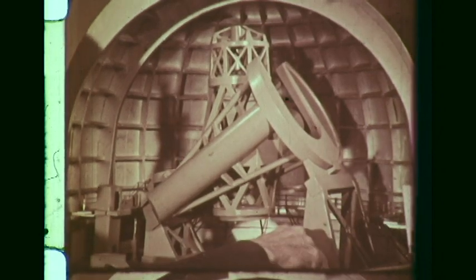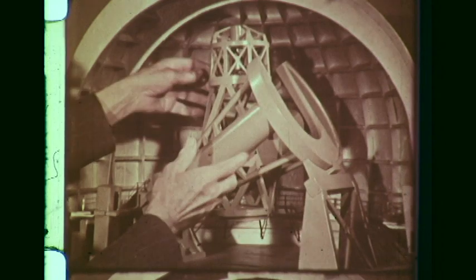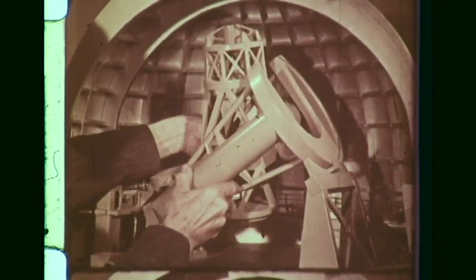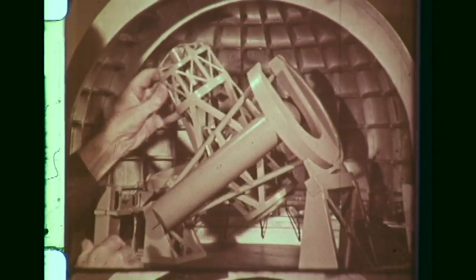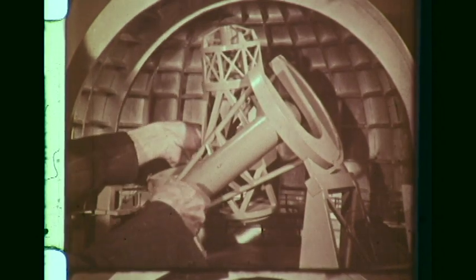It shows the north and south bearings on which the telescope can rotate east or west parallel to the Earth's axis. A second movement permits the instrument to swing south or north. The 200-inch mirror is at the bottom of the skeleton tube.